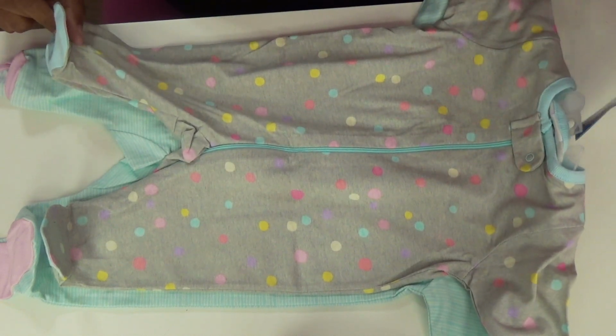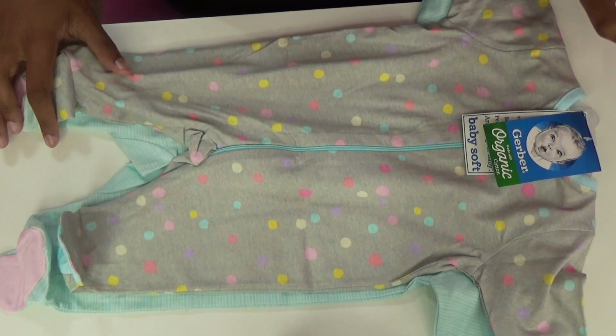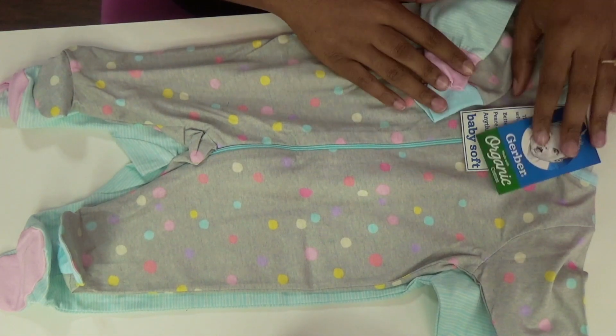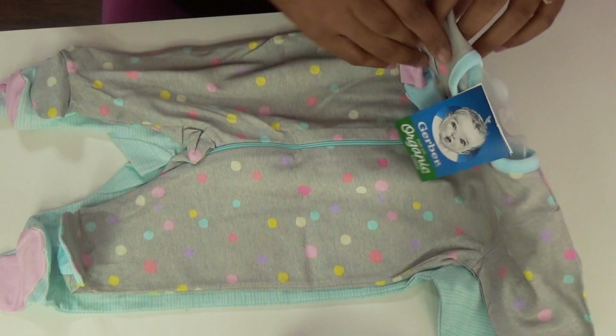If you have any dolls that are around Truitt's size, Truitt is the Elise sculpt by Cassie Brace. If you have dolls around that size, know that the newborn size Gerber organic stuff is going to fit better than 0 to 3, because 0 to 3 is going to be really big. So those are the sleepers. If I couldn't get anything else and it was sold out by the time I went back, I knew for sure I wanted those sleeper one pieces.